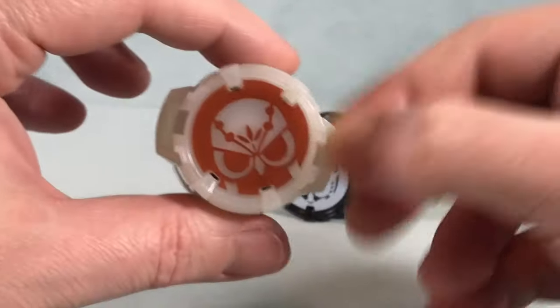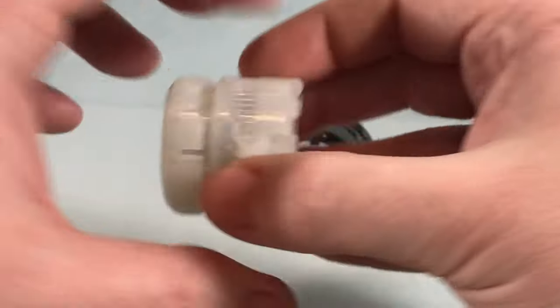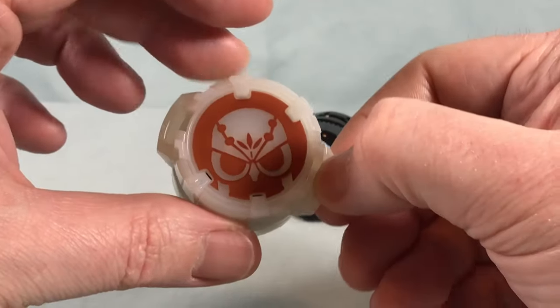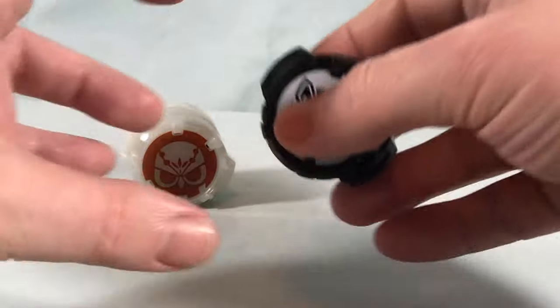Everything that's new is contained in this. It does not get anything new out of the driver or any of the raise buckles. It is literally contained to this. It is 15 phrases, and then I guess the bonus 16th phrase of him saying Henshin. So that's it for that one. And then if we come over here to Hakubi.